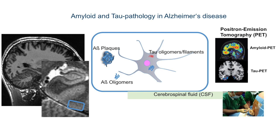And one way to do this is just by looking at the spinal tap, because these proteins are also appearing in the cerebrospinal fluid that circulates around the brain, and you can measure this in a spinal tap. Neurologists like to do this kind of thing. It actually doesn't hurt so much. It looks much more painful here.